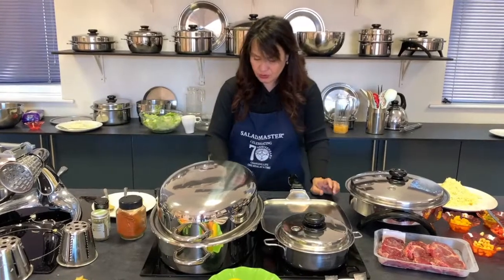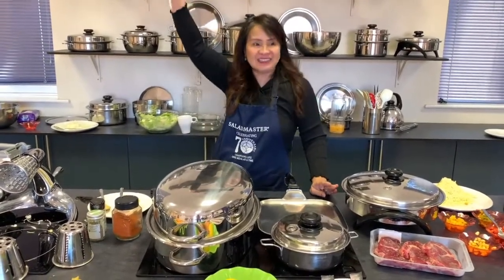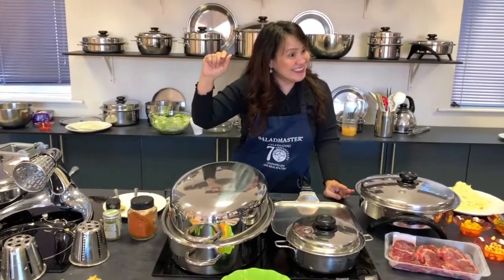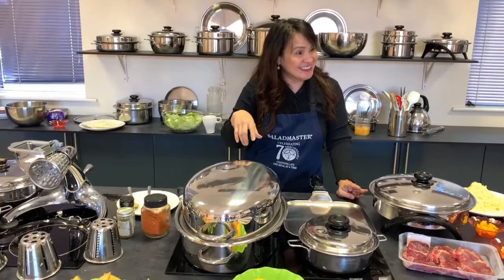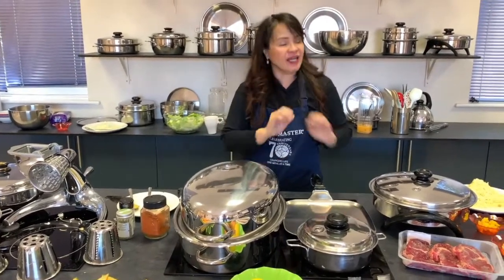I'm going to also heat up our steak. Who would like to have steak? Do you eat rib steak, ribeye steak? No? Are you vegetarian? No, anything. Anything you can eat. Me too. I eat anything I can see.